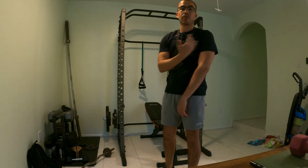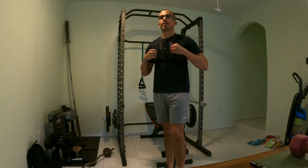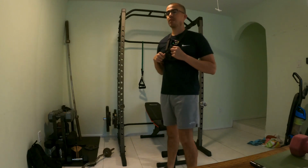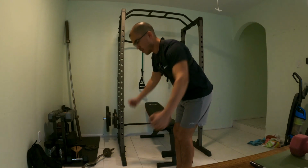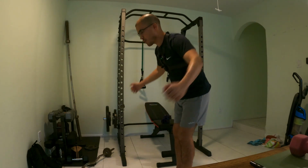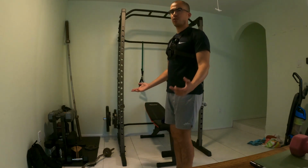You know, I feel like a lot of people, including myself, only until recently did I start trying to put more work into my rear delts, but I'm not really a fan of the bent over reverse flies. It's just, for me, I don't know, it just doesn't feel good.